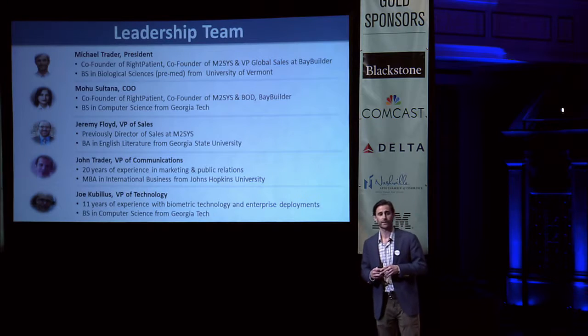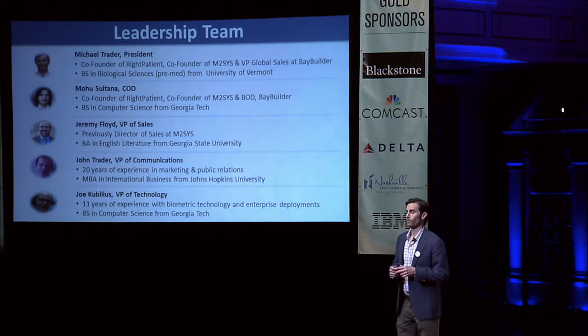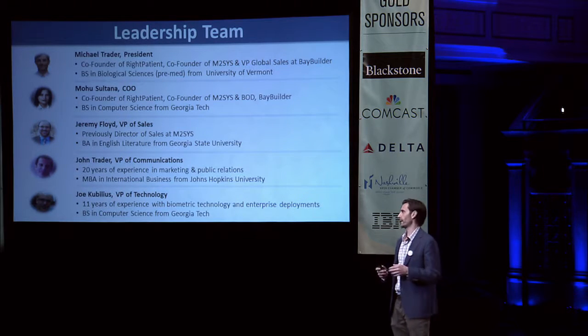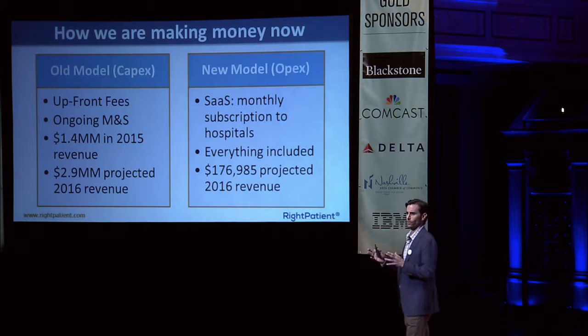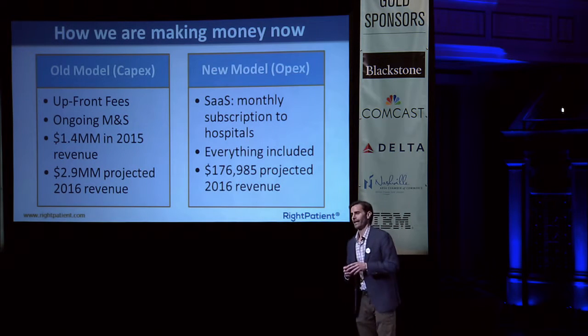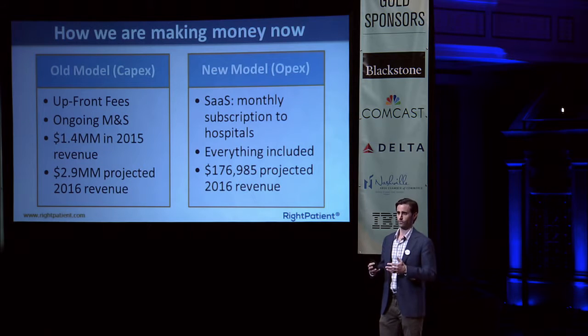RightPatient started as a product under my former company, and when we spun it off last year, we brought all of the great talent with it. So not only do we have deep experience in biometric technology, system integration, and cloud computing, but we've all worked together for over a decade. So we're focused on selling RightPatient to hospitals and health systems, and currently we're doing that under a SaaS subscription model. Previously it was a traditional enterprise model.